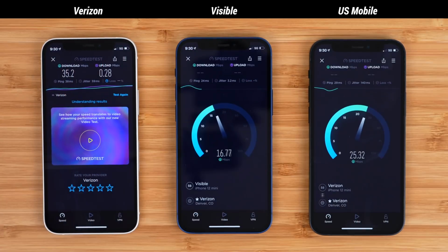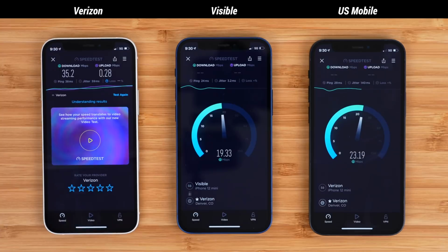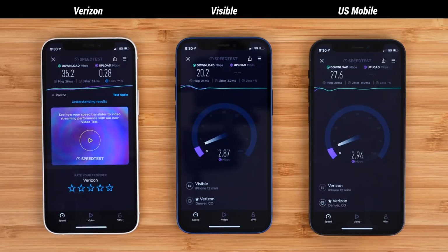Okay, third time here. Wow, it looks like there was a dip on both plans. That is definitely both of them being deprioritized. We had a postpaid Verizon network connecting there. US Mobile actually getting faster speeds the third time around here. It finished getting 27.6 megabits per second down compared to Visible getting just 20.2 megabits per second down.